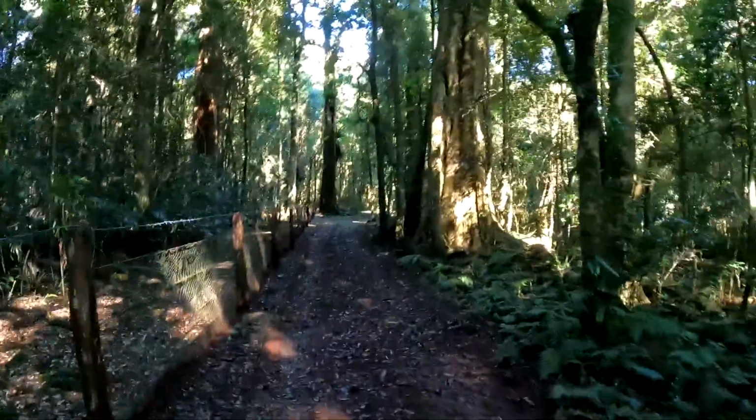Should have brought a more lightweight jacket as well. It's pretty chilly here under the forest canopy. I'll get too hot if I put my puffer jacket back on, but something more lightweight would be nice. Gotta keep moving, otherwise I'll get too cold.